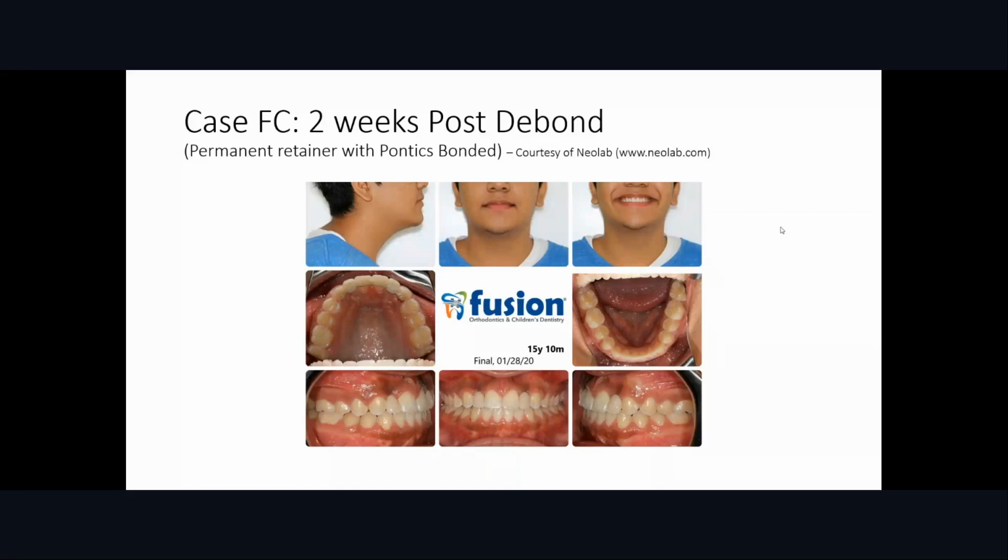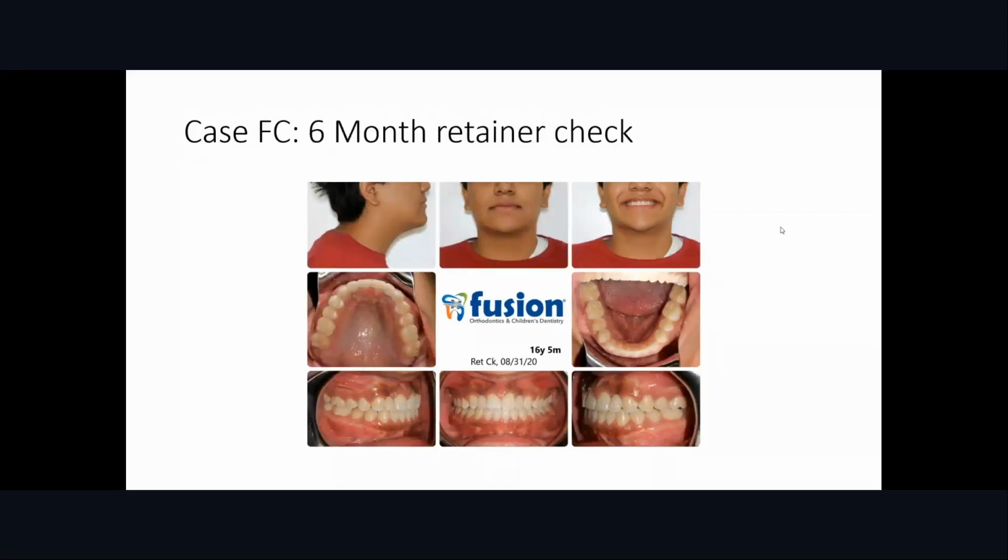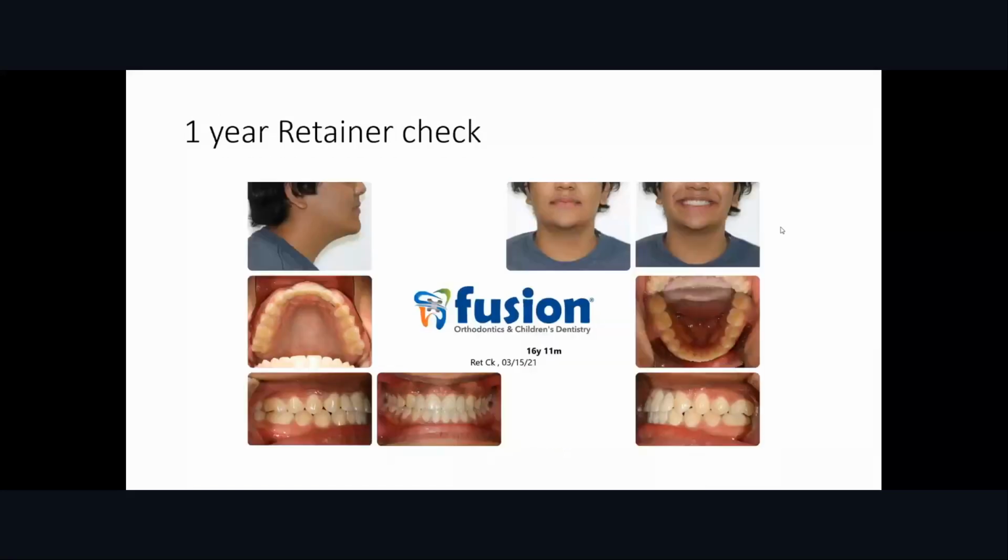As you can see, the patient came back 6 months after retainers, everything holds steady, the case looks great, midline on, patient happy, smiling, and then at the 1 year mark after debond, still everything looks good.